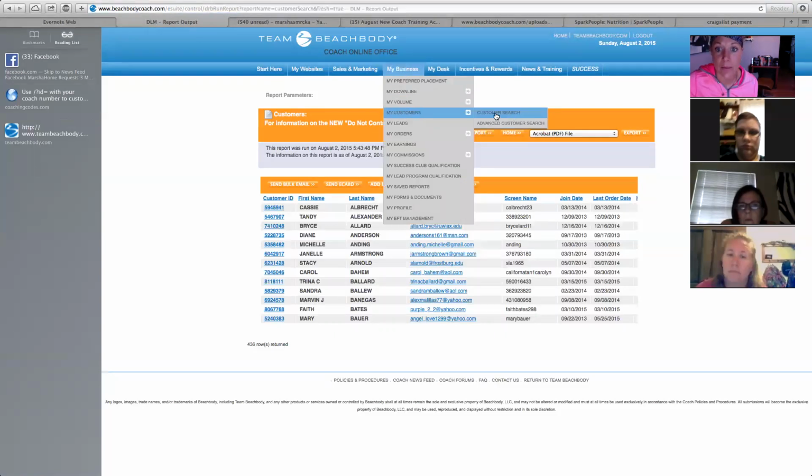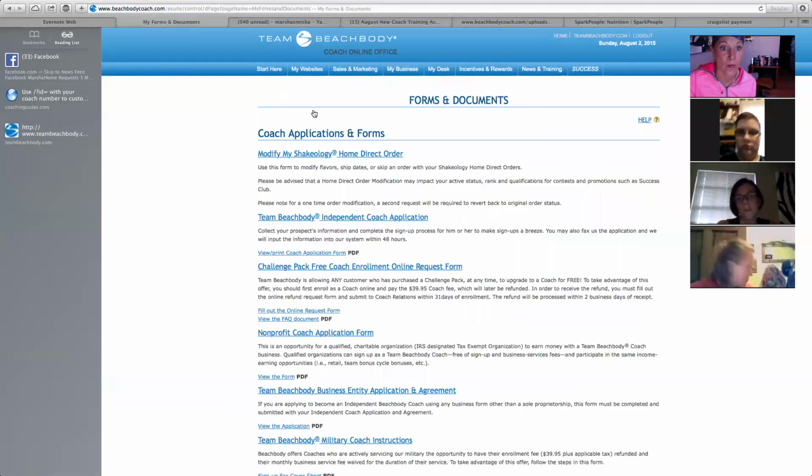All right, so your customers, you'll be able to see orders, your own personal orders and your customer orders. You can see that there. Your earnings: as you start earning income, you'll be able to track that there. And that's from the date that you sign up, which is kind of cool. So you can track your income from day number one to see how far you've come in a year from now. And then My Forms and Documents is a good one too. There's a lot of great information there. If you want to modify your Shakeology order, that's where you'd find that form.